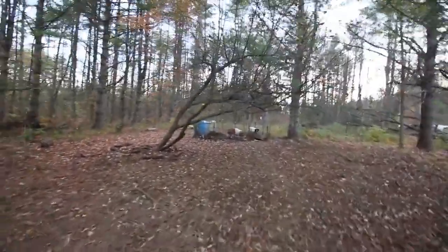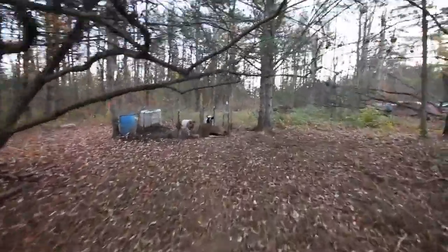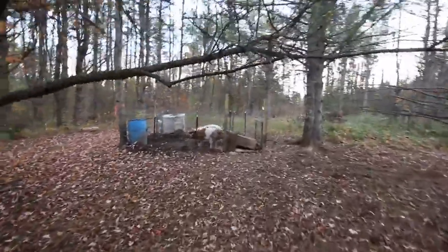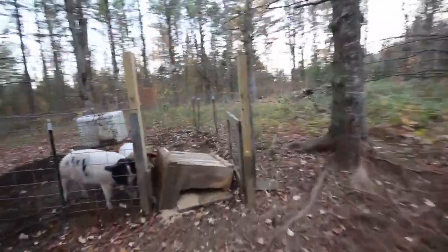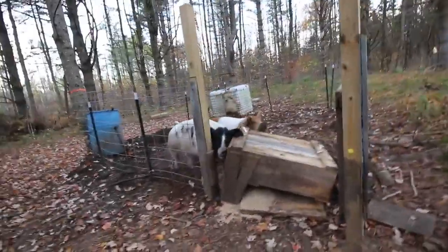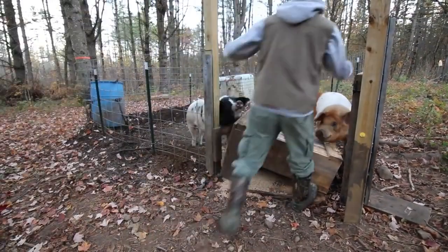They got themselves locked in. They get so pushy lately with the food, it's not even funny. They keep breaking the straps and knocking down the automatic feeder. That's the only thing on their mind right now is food. Hey, watch out.